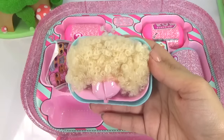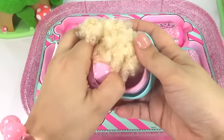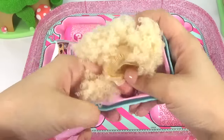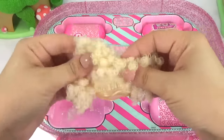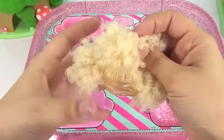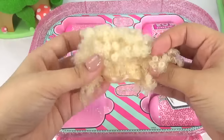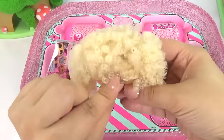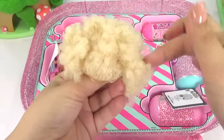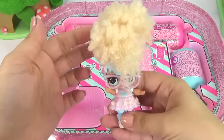Whoa, I like this one. It's super curly. And I love curly hair. Curly hair, don't care. So here it is. It's really pretty and curly. I'm not sure if, oh look, it's tied up into three different sections. Does it go on the head this way or does it go this way? I think it might be a mohawk. Let's get it on like that.